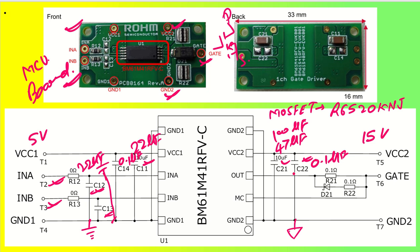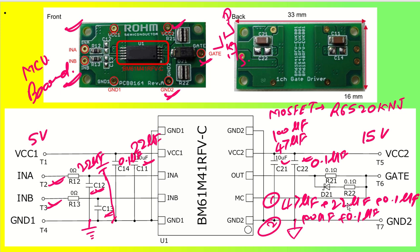So what I told you is 47 plus 22 plus 0.1 microfarad, that is method number 1. Method number 2 will be 100 microfarad electrolytic plus 0.1 microfarad ceramic. So that will be my number 2. Whichever way you want, you can do that. And this is the gate that it is going to drive.